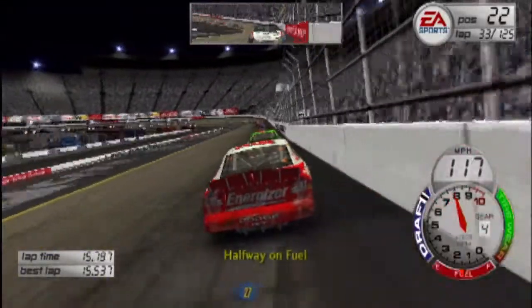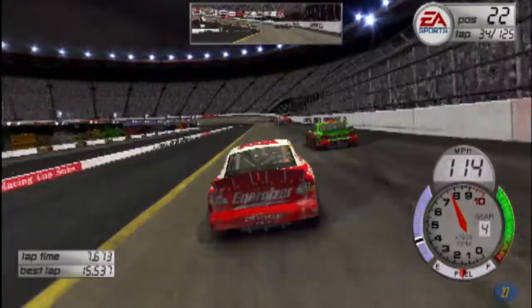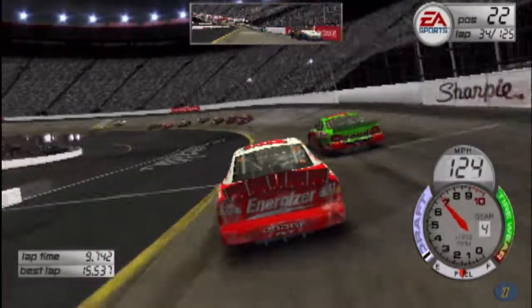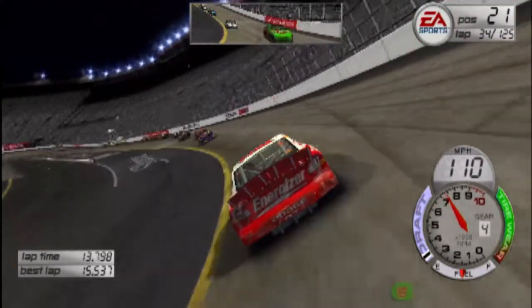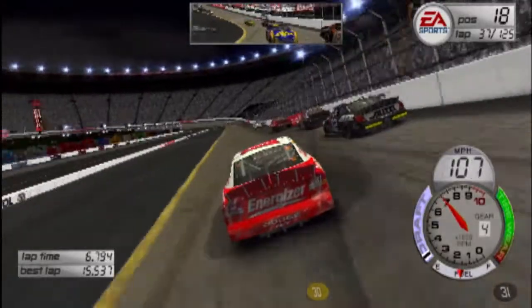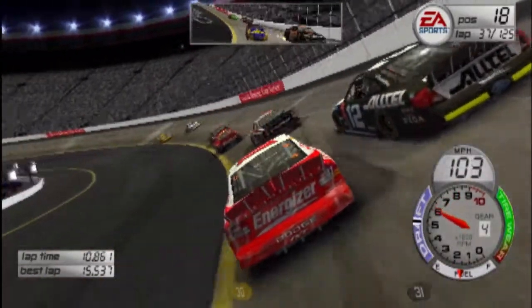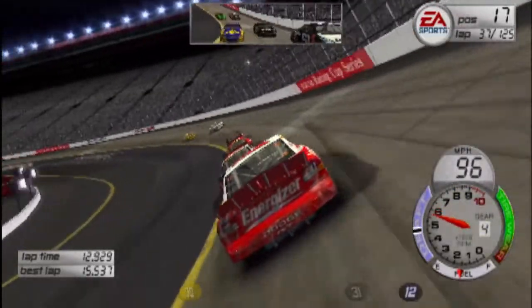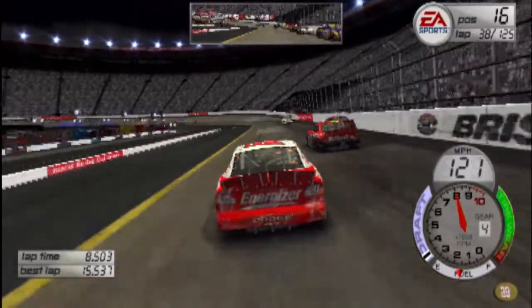As we reach halfway on fuel, and closing on Bobby Labonte right here. Let's see if we can dive it on the inside of him. He gives us the space. We get the job done. Alright, got underneath Robby Gordon right there. So you can work on Ryan Newman right here. Up ahead is Kevin Harvick, and looks like Elliott Sadler. So far, so good. So you can get past Elliott Sadler going into turn 3 and 4 again.